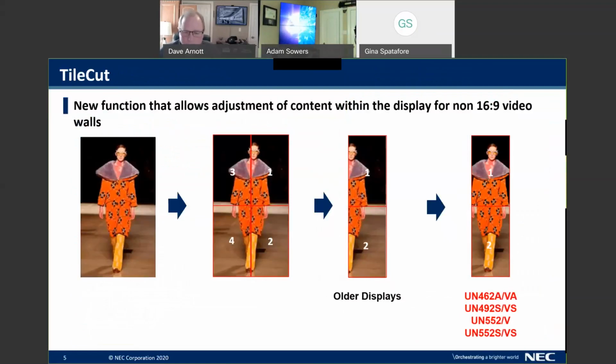So to go into one of the main points of today's webinar is TileCut. What TileCut is, it's a function that allows adjustment of content that's based on a non-16:9 video wall. So in our example here, we're showing something in portrait, but this could just as well be in landscape. But basically what we're saying is when you're doing odd numbers, instead of doing 2/2, you're doing 1/2.